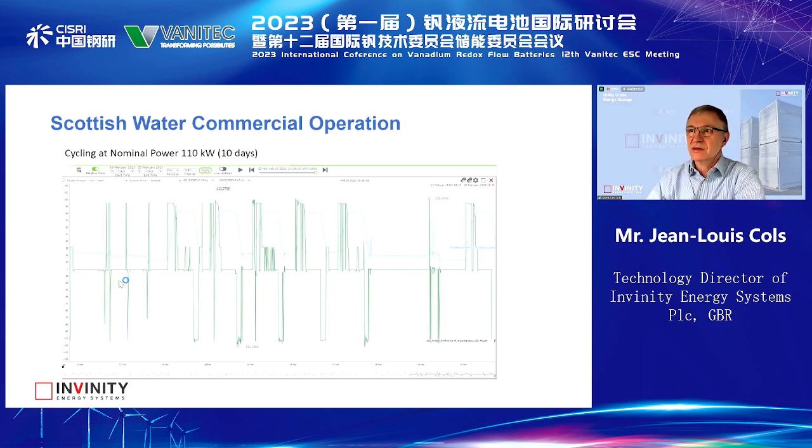So in green, it's power. In blue, it's state of charge. And they're using it every day of the week, not during the weekend. We see the lapse of the weekend. Up, down, you know, charge, discharge at the time that suits them for saving money.